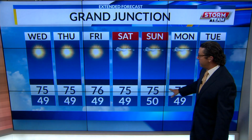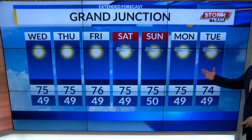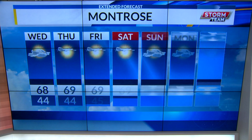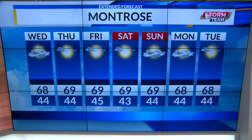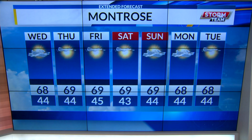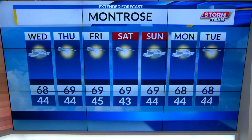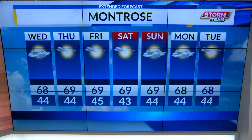Average high temperature for this time of the year at Grand Junction is about 73 degrees. I'm not going to argue. We're there for the rest of the week and even getting into the upcoming weekend. We'll start to see some clouds developing. I still maintain dry conditions, but can't say the same for the mountain zones. Montrose, our average temperature is about 71, so a little bit cooler, and our lows are firing on all the cylinders that we need them to. So cool air in the morning and nice mild afternoons with some sunshine, but we are going to watch the mountain zones.